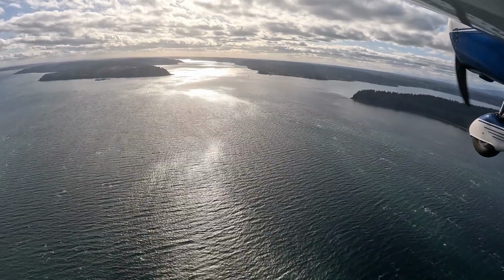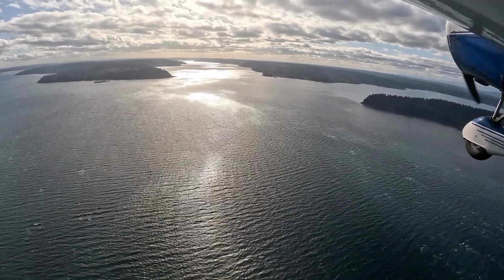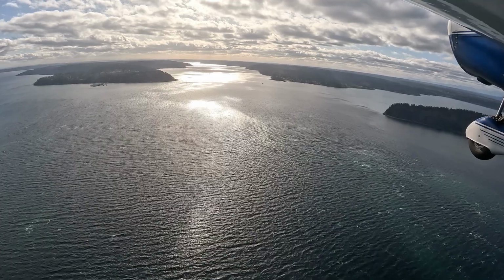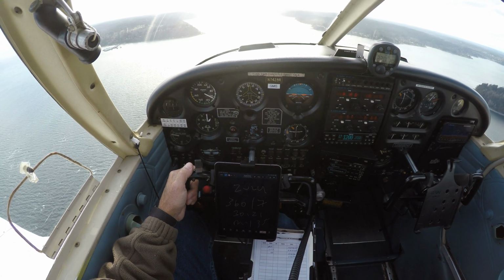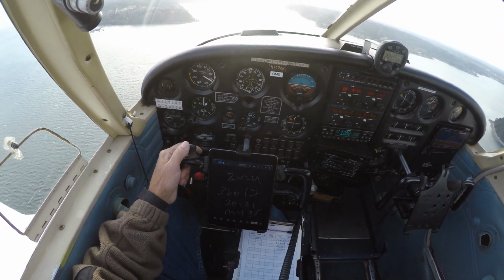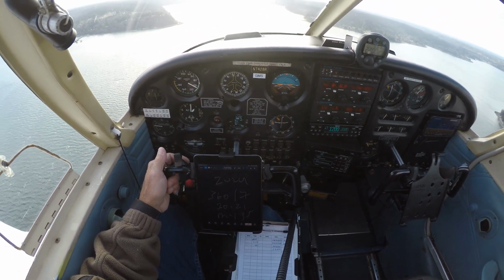Hello, CQ 2 meters, Whiskey 7 November Yankee, Aeronautical Mobile, Piper Cherokee, southbound 1,000 feet, just coming up on Vashon Island, QRZ.